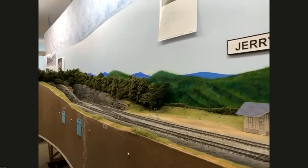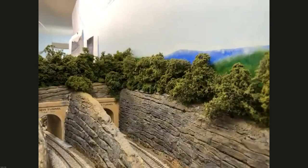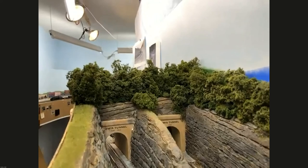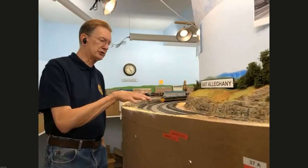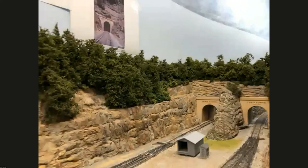Go through Lewis Tunnel, which is a big obstacle for the railroad. Prior to the Civil War and then immediately after the Civil War, this was a tough nut to crack for the railroad to build these. It was a single tunnel, the gauntlet track, up until the 1930s. Then we come across the mountain, across Lewis Mountain, and you come to East Allegheny. East Allegheny is laid out as far as the switch arrangement. Schematically, this is pretty much how East Allegheny looked. And then you come around the curve here.